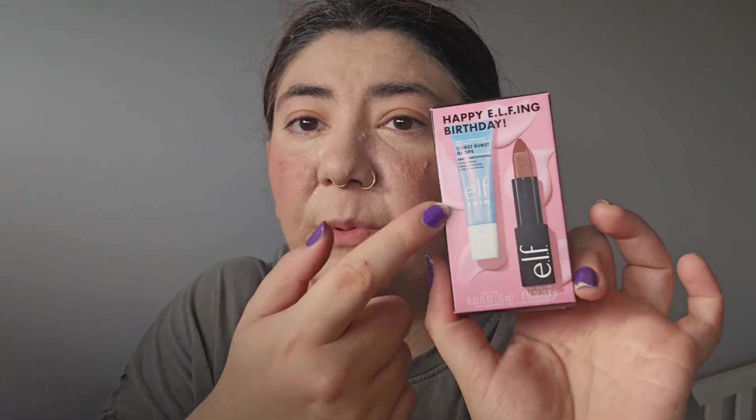Prism Addict. This is super tiny, but I also got, as a birthday gift, this little duo. So I got the first burst drops, which I have like 4 or 5 of these. I don't know how. And then the lipstick in the shade Drive. So I'm looking forward to trying that in the future. I have another lip product today.